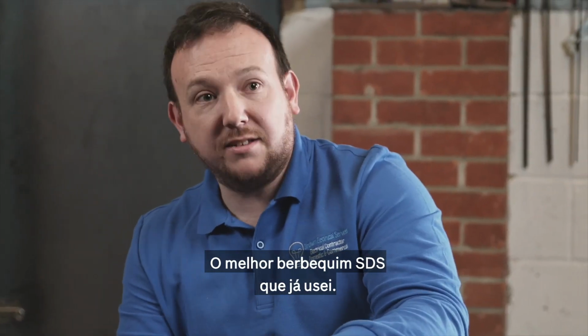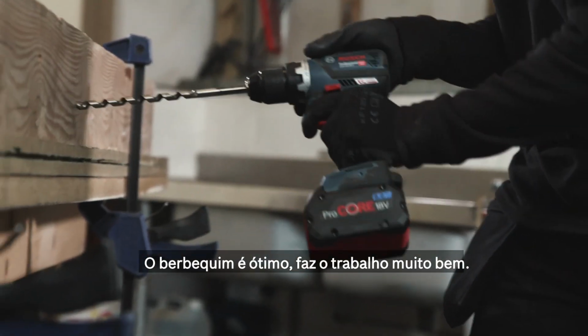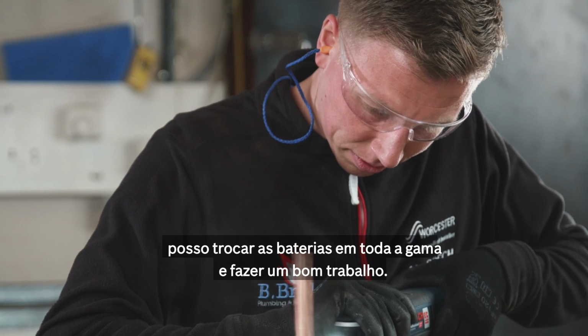I think this is one of the best SDS drills I've ever used, to be honest. The drill driver is great, done its job, went through the wood really well. All the tools are compact, they're reliable. I can interchange all the batteries for all the range. There's a tool for every job.